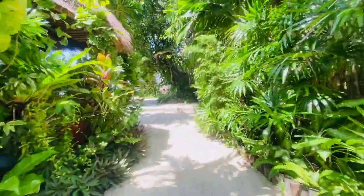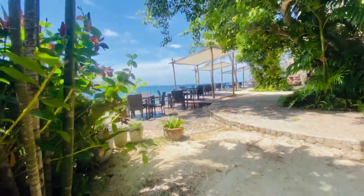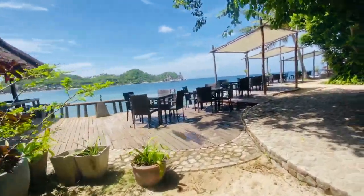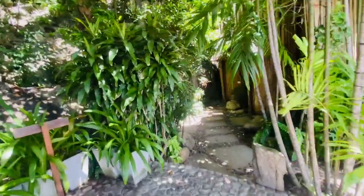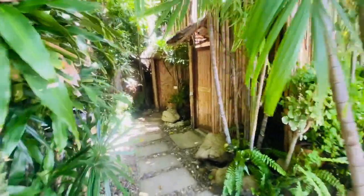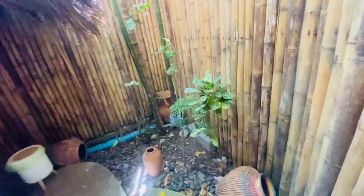So here, just next to the restaurant, is the bar area or the outdoor sitting, and also there is the swimming pool, and next to it there is a washroom. So let me first show you the washroom. Here I'll show you the toilet, which gives you so much of the jungle feeling, you'll be so close to nature.